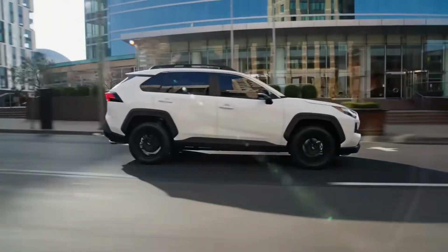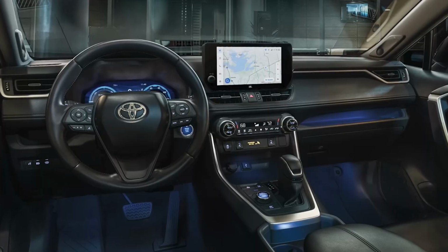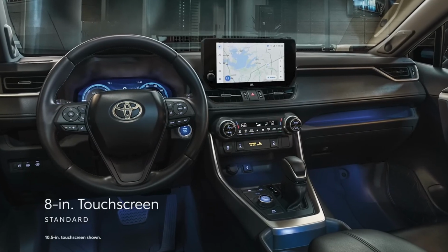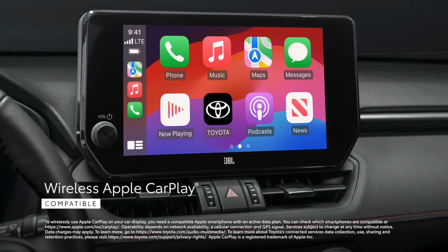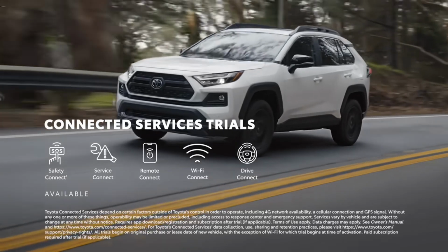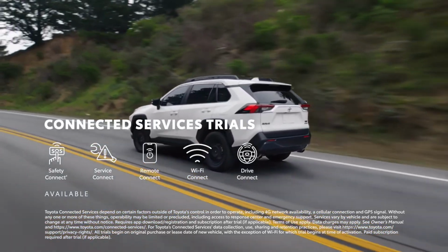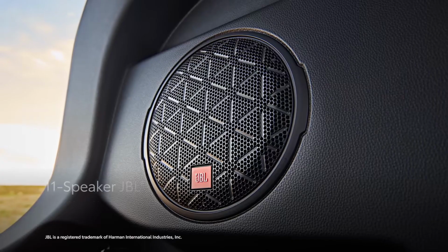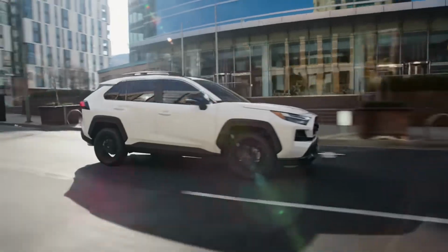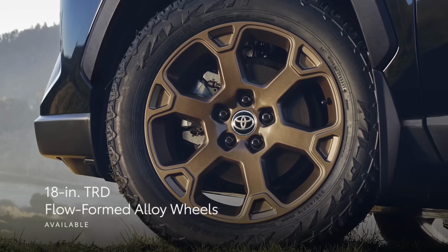The RAV4 stands out for its spacious interior and advanced technology, featuring an 8-inch touchscreen infotainment system compatible with Apple CarPlay and Android Auto. Safety is a priority, with Toyota Safety Sense 2.5 included as standard, providing adaptive cruise control, lane departure warning, and automated emergency braking. The starting price is around $28,000, making it an attractive option for families and solo drivers alike.